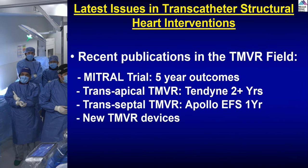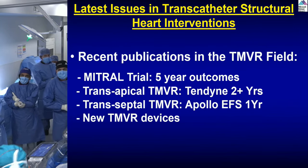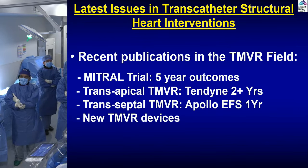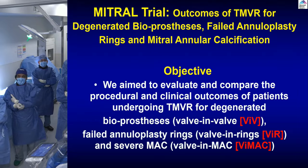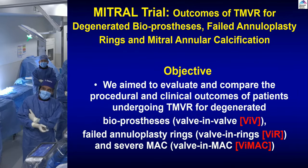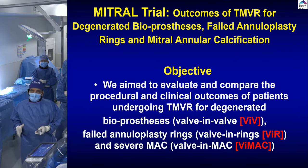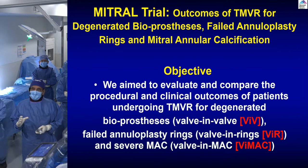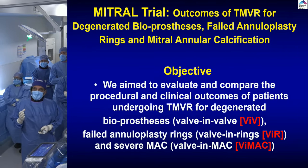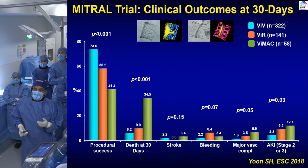So basically, I'm going to show you some data in the TMVR field: the MITRAL trial five-year outcome, transseptal TMVR, Apollo EFS with the Intrepid, and new TMVR devices. Remember, this field started many years ago by using the Sapien valve in various MR subgroups. One is bioprosthetic failure, which is valve-in-valve, then failed annuloplasty ring, valve-in-ring, and severe MAC. And until you do it, you do not know.